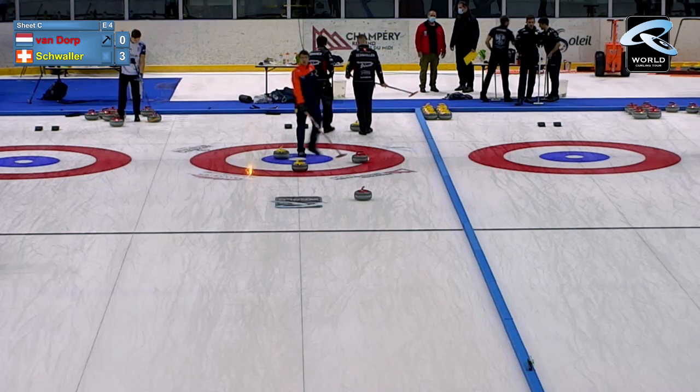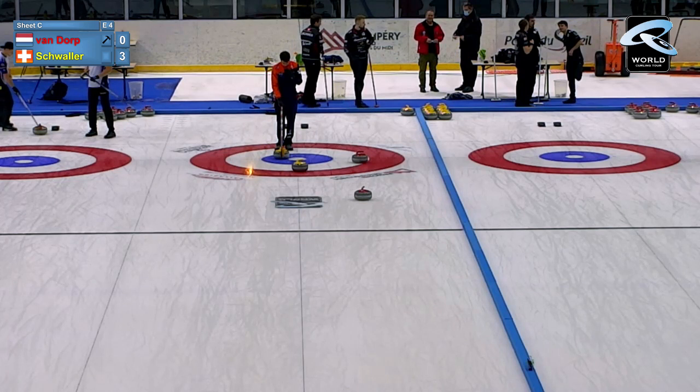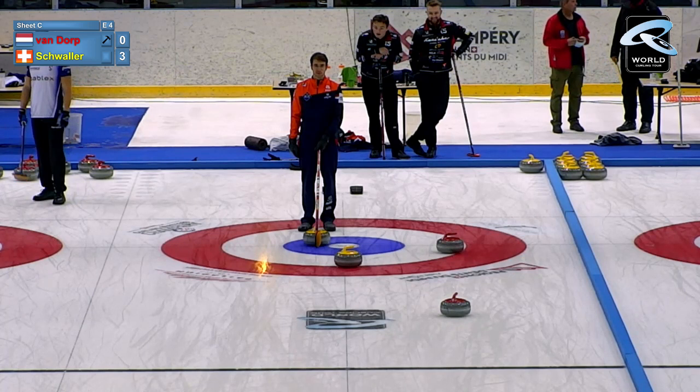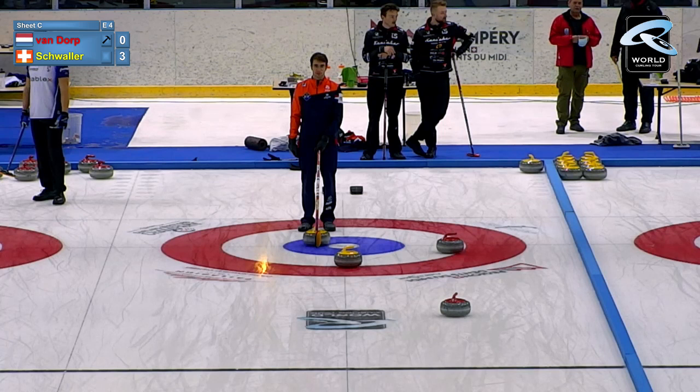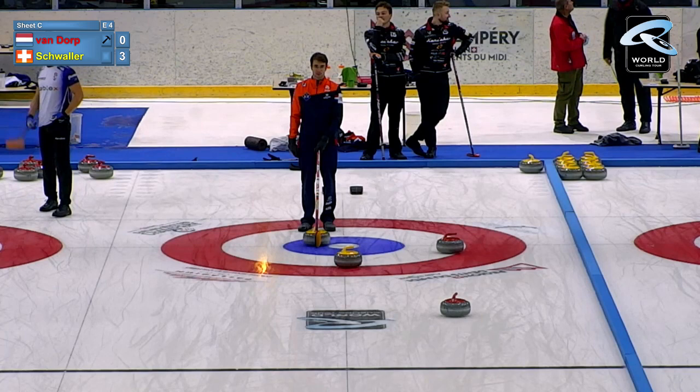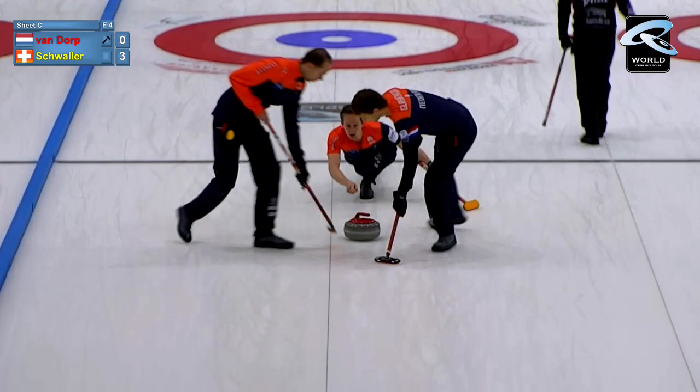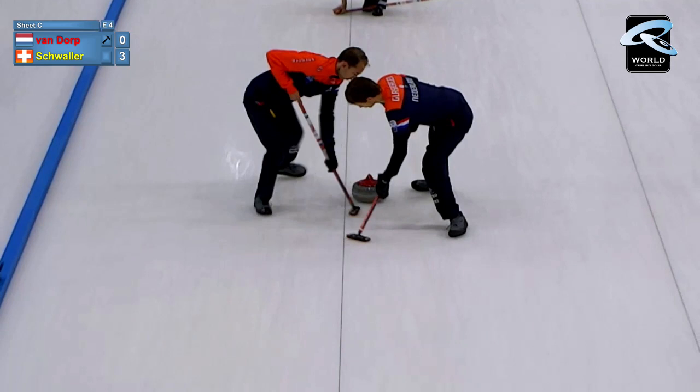Half the team played mixed doubles last weekend. Verano actually won the World Curling Tour mixed doubles event in Bern. So I don't know if that helped them playing. Nicholas also played in that event. So maybe the switching back and forth from mixed doubles to team play, maybe the adjustment there could be something. It's a different beast, Armin. Very different, man. Different game altogether. I'm just speculating there because I've never played mixed doubles.